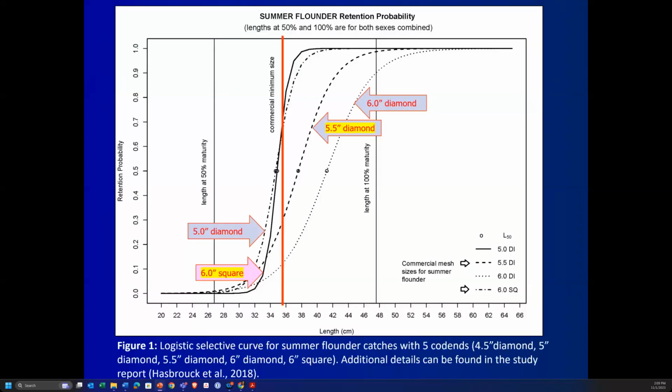So this is just a quick visual of the results from that study, comparing selectivity curves for a couple different mesh size options that were tested. The horizontal axis in this figure shows the length of summer flounder in centimeters, and then the vertical axis shows the probability of retention. The vertical red line here is the commercial minimum fish size of 14 inches. And so the two current mesh size regulations are the ones that are highlighted in yellow here.